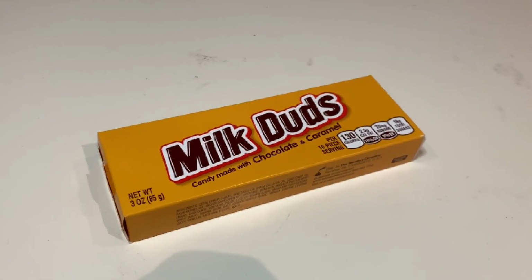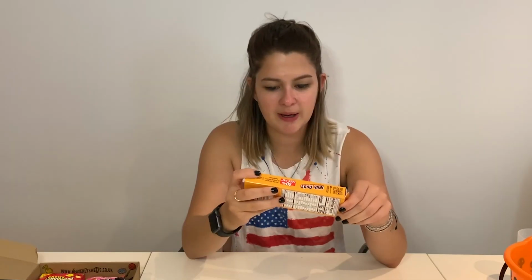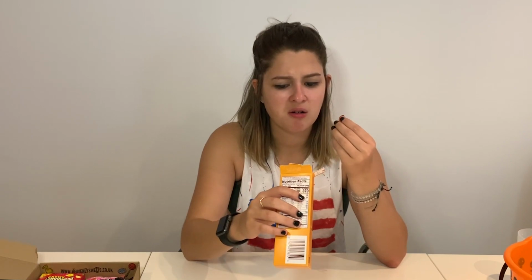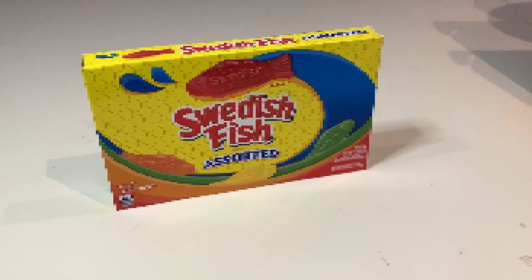Another one I've heard much about, Milk Duds. And another awesome box that will reseal itself. Candy made with chocolate and caramel. Fairly standard. Oh my god, they're massive. Jesus Christ. It's a good thing I have a dentist appointment soon. Wow. That's a workout. Good though. I like that. Simple. That's what it says on the tin. Nice, simple, sweet little snack. Well done, America.